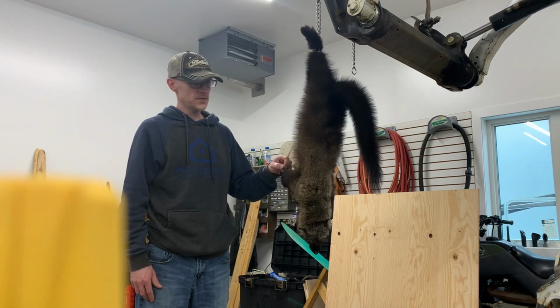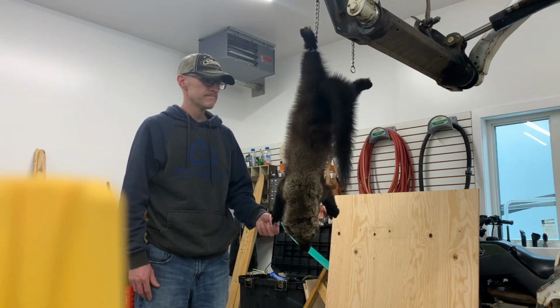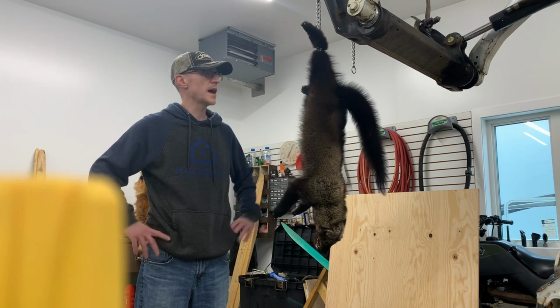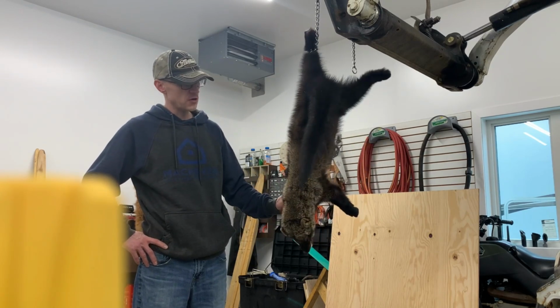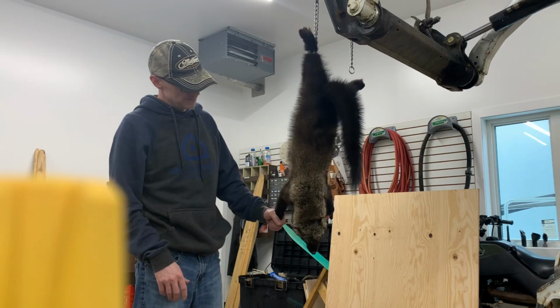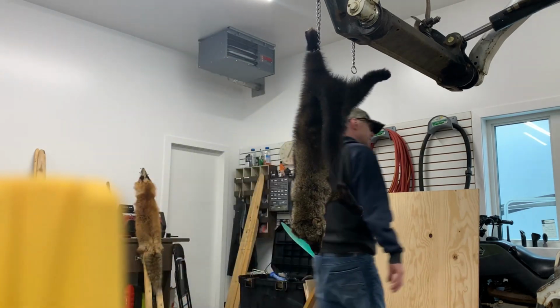I haven't weighed this fisher, so I can't tell you for sure how heavy he is, but I'm guessing he's 17 pounds, probably 18, somewhere around there. But nice and prime, you can see how thick the tail is. And I have another fisher over here.